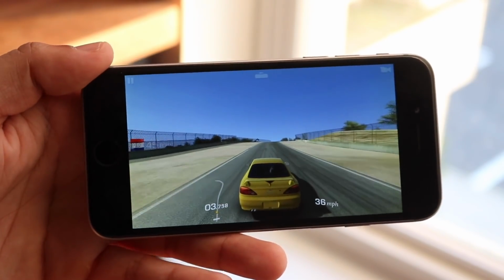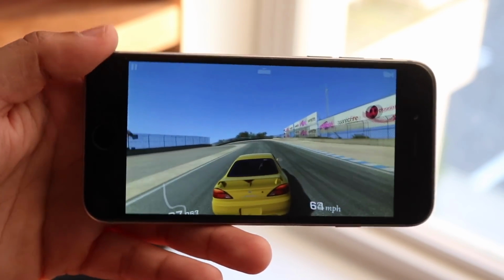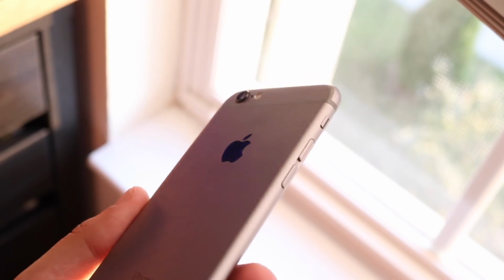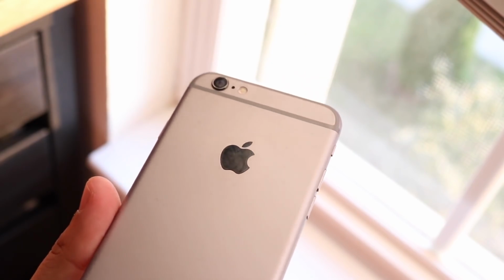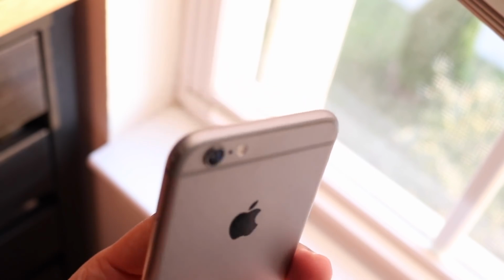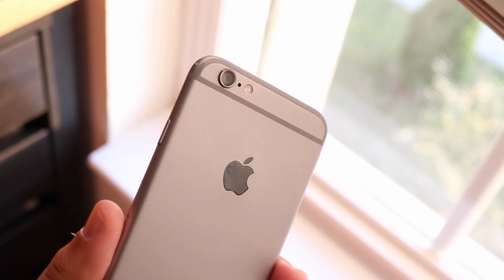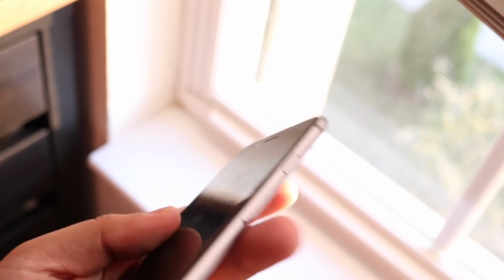But now to get even to a more confusing topic, the camera. I don't think it's good compared to what we have today. It's only an 8 megapixel sensor on the back. I think it's a 1.2 megapixel sensor on the front. And you know what? If you're in perfect lighting, if you're outdoors and you want to take a photo of your cat or your dog or your mom or whatever, it's perfectly fine, go for it. You're probably not even going to notice that big of a difference.